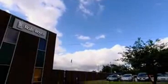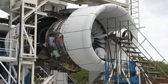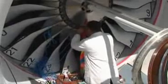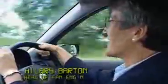Here in Hucknall, Nottinghamshire, a second test engine will soon be a smoking ruin, deliberately destroyed as part of a dramatic yet vital safety test. It's an important time for the entire project, and as engineer Hilary Barton travels to the test, she admits to some nerves. I must admit, I've got a few butterflies at the moment, but basically everybody's done the preparation and it's just now a matter of getting on and doing the test.